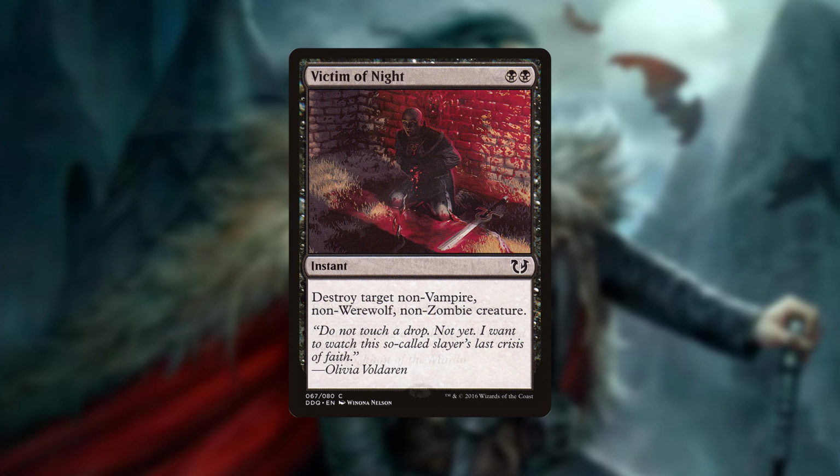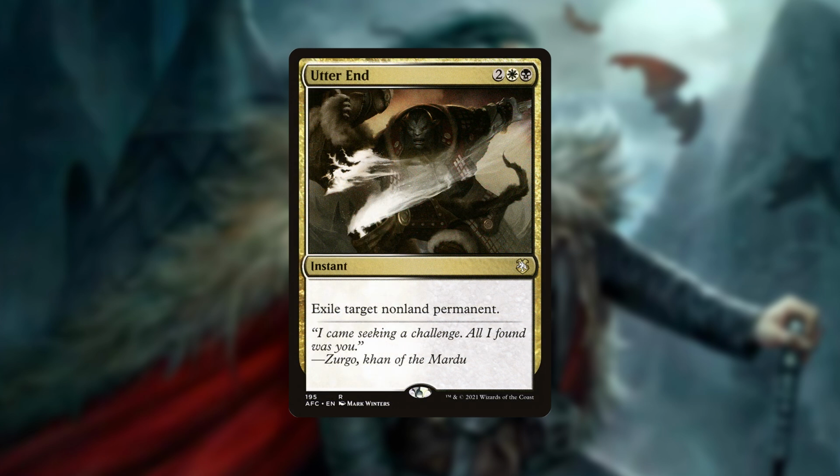Next up, we've got Utter End. It's a 4-mana removal spell that exiles any non-land permanent. I like this in a lot of decks. I play it in most black-white decks. I don't super like it in this deck because it costs a lot. So it's a 4-mana removal spell. We're trying to be aggressive. I'm not trying to hold mana up to play Utter End.